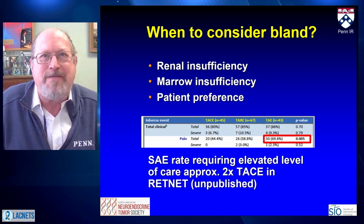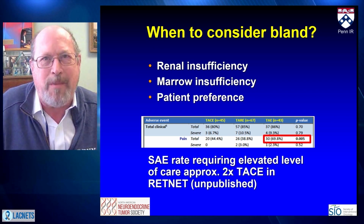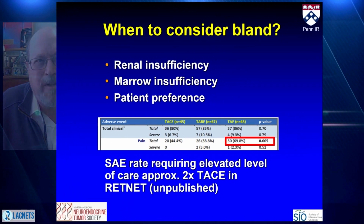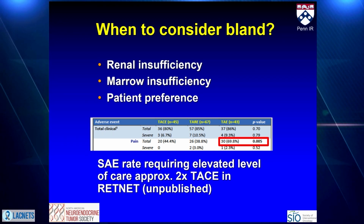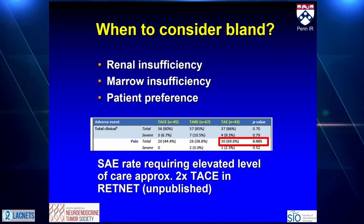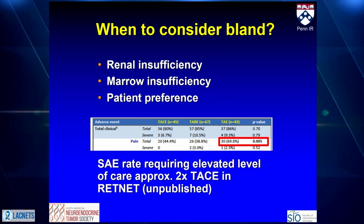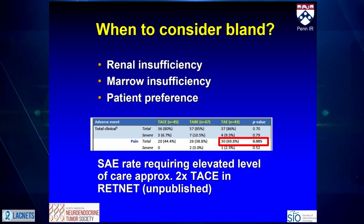Now, as you know, there are many flavors of embolization. So there's bland embolization, and then there's chemoembolization, which are probably the two most common techniques. As I said earlier, as far as we know, they work similarly well. But why would you consider bland embolization versus chemoembolization? The most important reasons are patients who have contraindications to getting the chemotherapy drugs. So if you have kidney insufficiency or bone marrow insufficiency, low blood counts, we wouldn't want to add the toxicity of the chemo on top of underlying kidney or bone marrow toxicities. So then I would just do bland embolization in that setting.